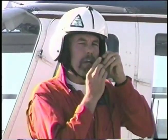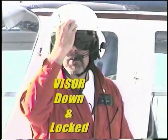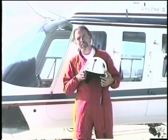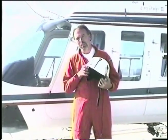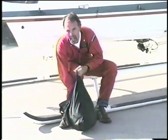Okay, another thing to remember, just as a pointer, is that this is called a lip mic. You adjust the microphone down right where it's just about touching your lip. That's about right. If you can reach out and touch it with your lip, it's in the proper position. Also, don't forget the visor down and locked. This is an expensive piece of equipment. It's got delicate avionics in it. It belongs one of two places, either on your head or in the bag.